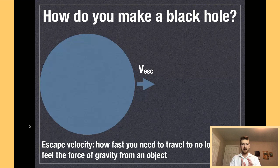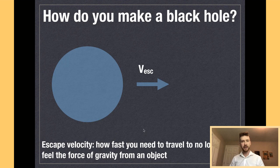And the more that I do that, I want to know what the effect has on the escape velocity. This arrow is going to track how fast you would need to go in order to escape this thing's gravitational pull. If I push it closer together, the speed at which I would need to go increases. I've increased the density, the amount of weight that this thing has, and so I need to travel faster to get away from it.